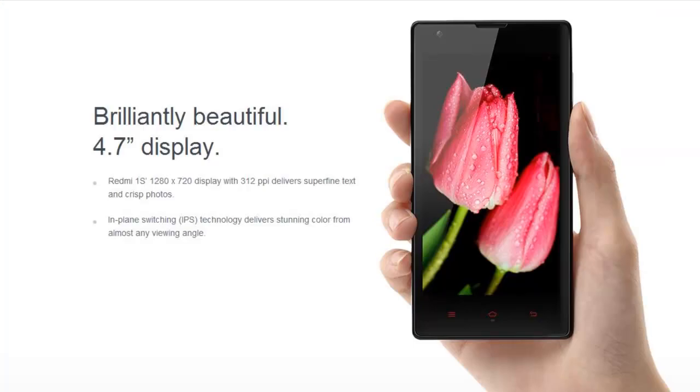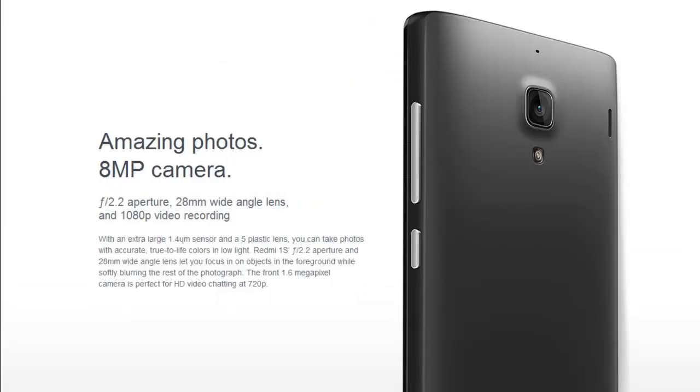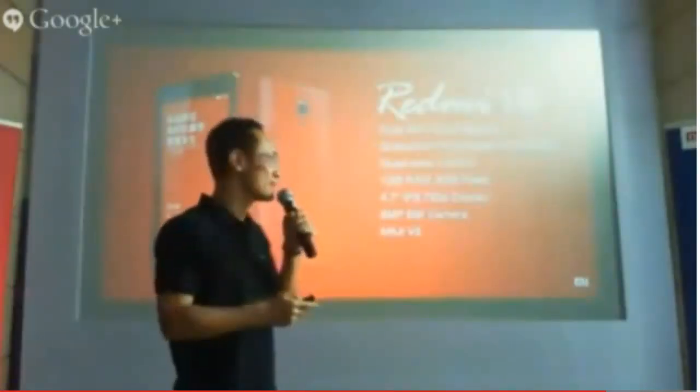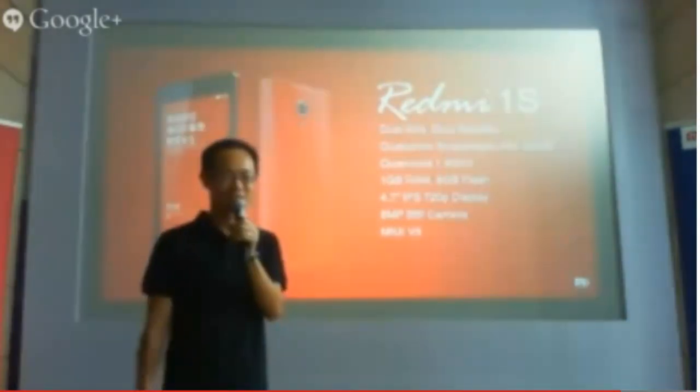4.7-inch display, 720p IPS from AUO, a really decent display. It's a quad-core 1.5 GHz CPU from Qualcomm, Snapdragon 400, 8228. 8 megapixel BSI sensor, a very high quality sensor, with a 1.3 megapixel sensor up front. Battery-wise, 2,400 mAh, really decent numbers, and 1 gigabyte of RAM, 8 gigabytes of flash.